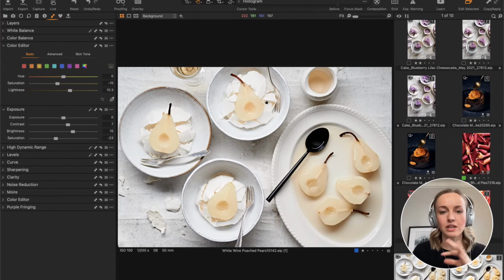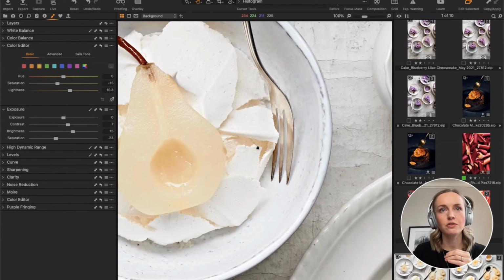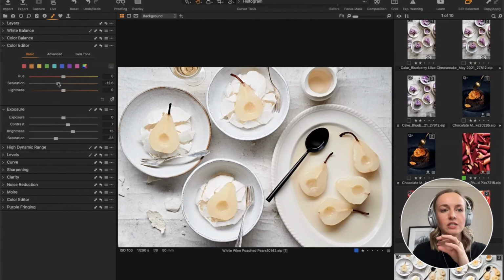Jumping back to the idea that there's never a pure color, we also have probably a little bit of orange that's happening in here as well. So this is probably where I would just desaturate that a little bit as well, just to bring that color story together essentially.